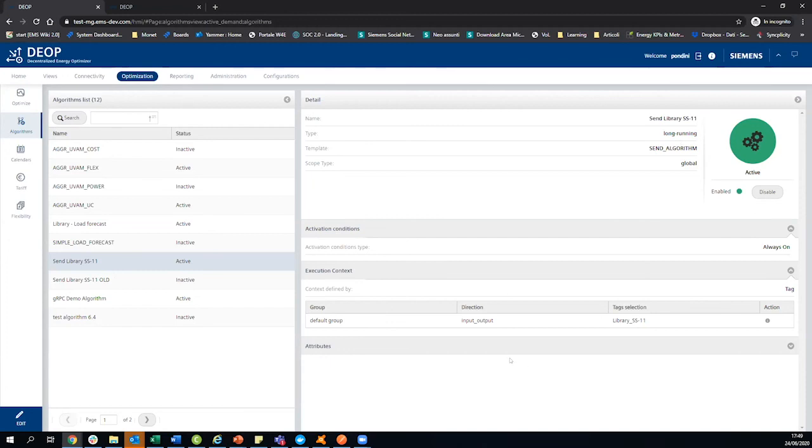So it's taking into account the flexibility available forecasted for the following day, and it's evaluating what's the carbon intensity forecasted for the following day in order to decide when to activate this flexibility. Of course, when it comes to managing a single building, that's an easy task.